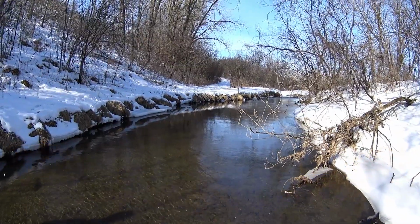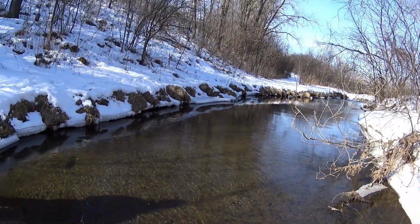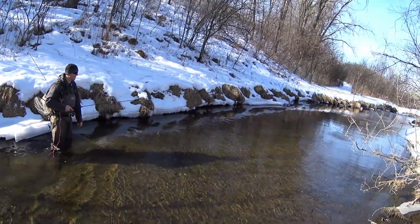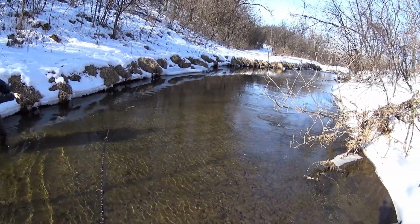Couple more nibbles all the way through there. There's another one. Yeah, dude. You want a Schmitty Blue? I got one, a bigger one. Yeah, a little nicer brook trout.